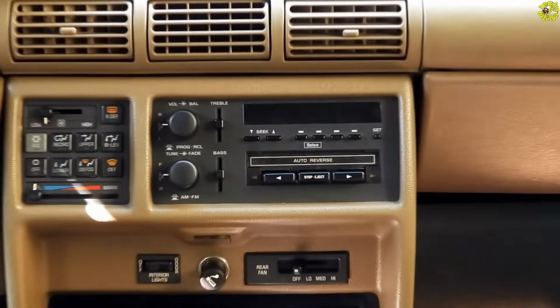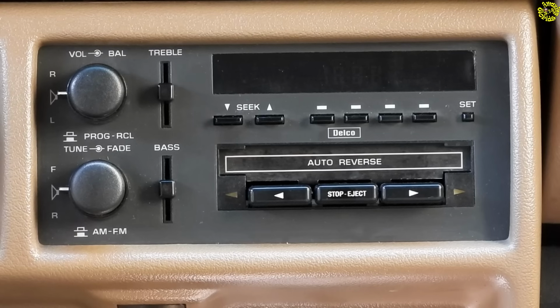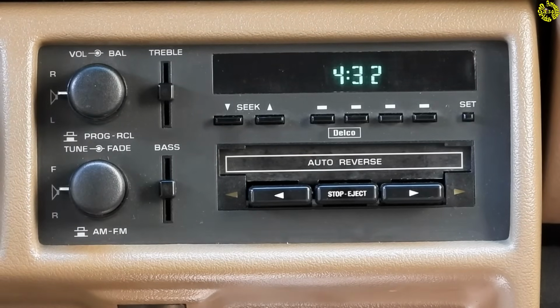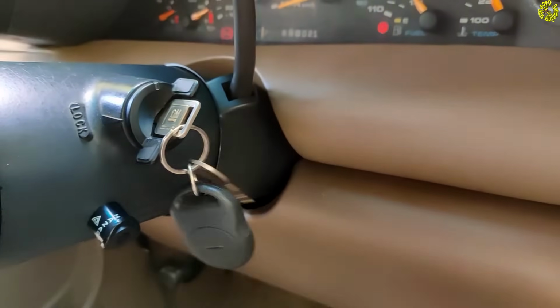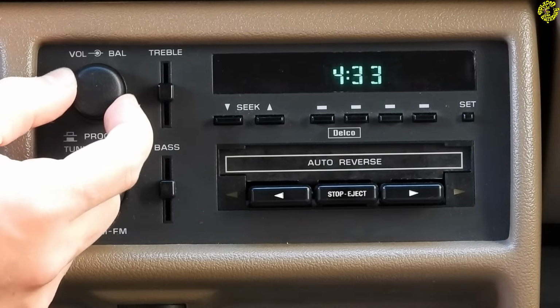Let's go ahead and take a look at the radio now. If the car and ignition are off and you press the volume button, you will get to see the clock for a brief moment. To turn the radio on, turn your ignition on or engine on, and then just twist the upper knob clockwise.